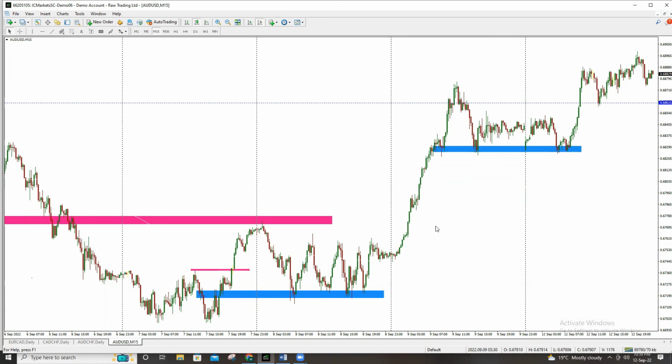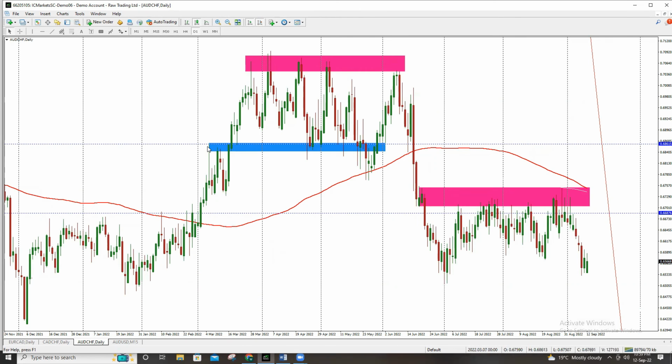Then we also have the same on the daily. Resistance and support. The market comes back to the same area and buys. There's also the aspect of a false break.